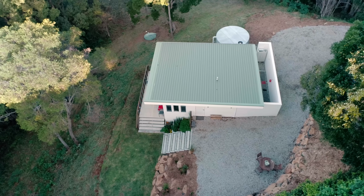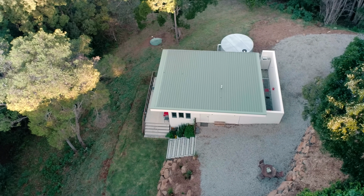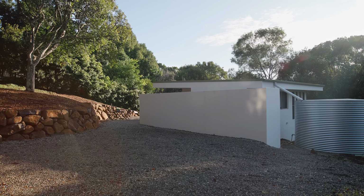The house is 42 square metres, but we also have a deck and a courtyard. We bought our block of land at the end of 2020, and we'd spent some time both thinking about what to design, but then also designing, and then we eventually completed the build in 2023.